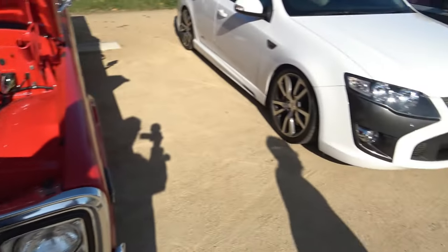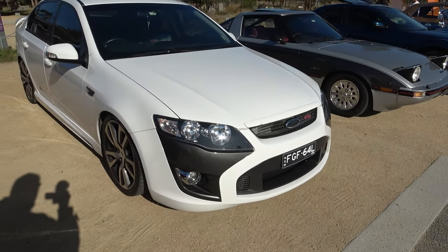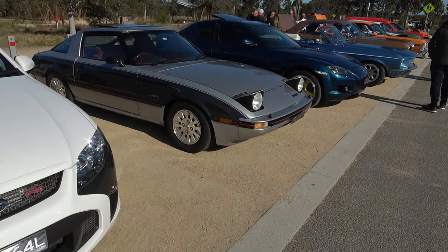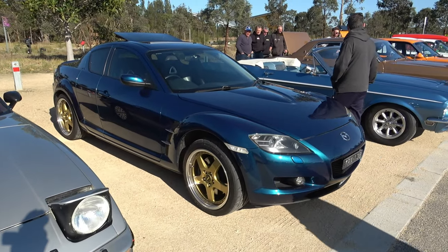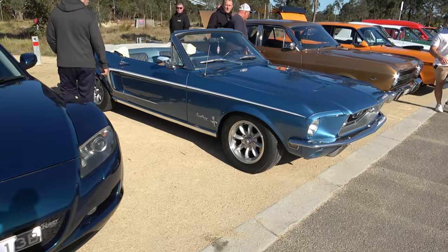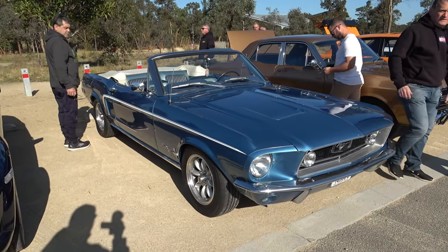Sick. F6, ladies and gents. Pocket rockets, these things. Well, not actually a pocket. They're pretty big. The RX7, nice and tough. The RX8, a lovely gold Simmons and a beautiful blue, greeny colour. Got a bit of a pearl, eh? A Mustang convertible, looking sick.